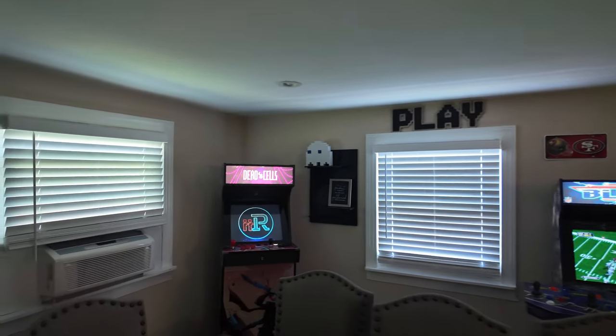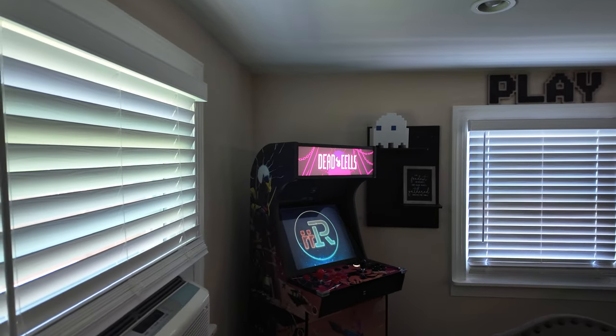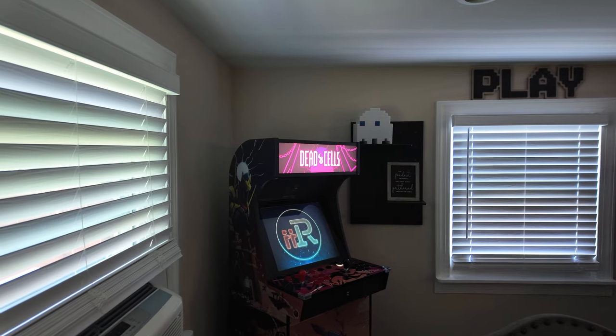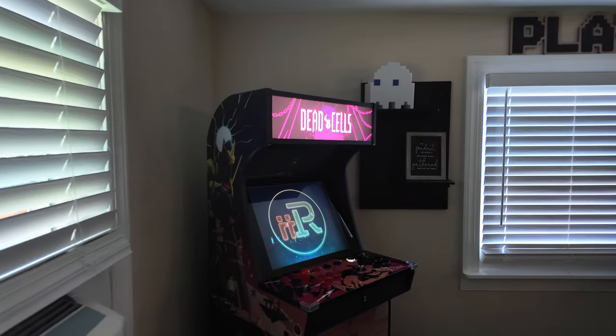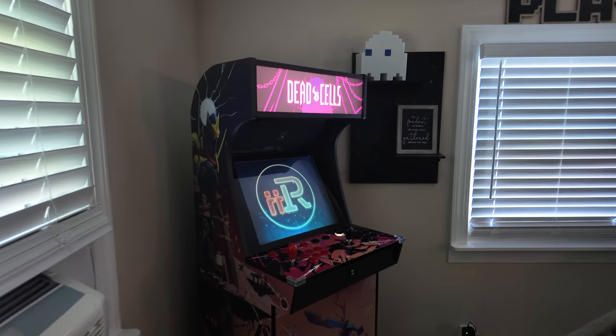Then here in the corner is the IR arcade machine. That's one of the machines that was downstairs that got moved up here when I got those two other Arcade1Up machines, the Dragon's Lair and stuff. This got moved here to the corner, and what used to be here got moved somewhere else, which you guys will see later on compared to last year's video.